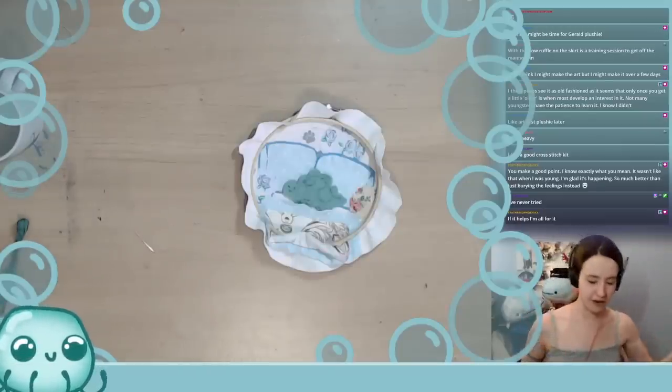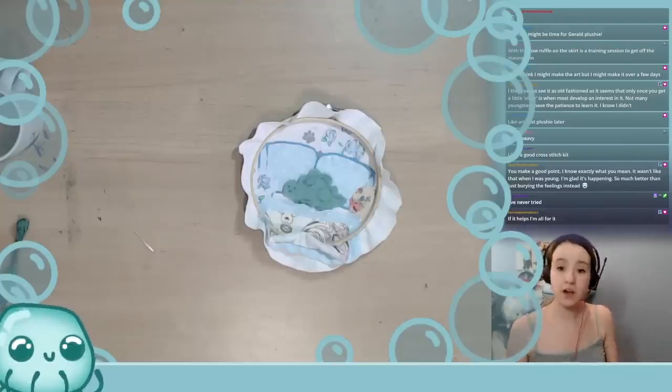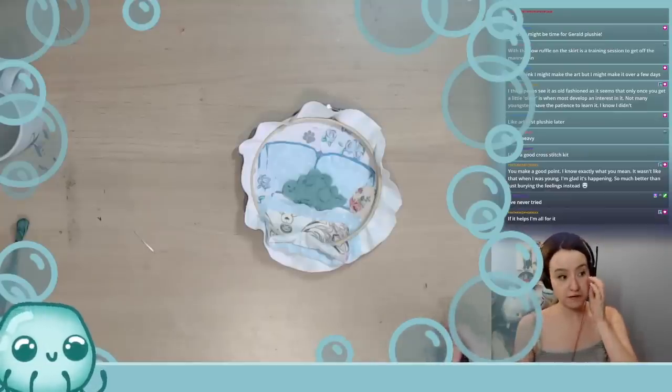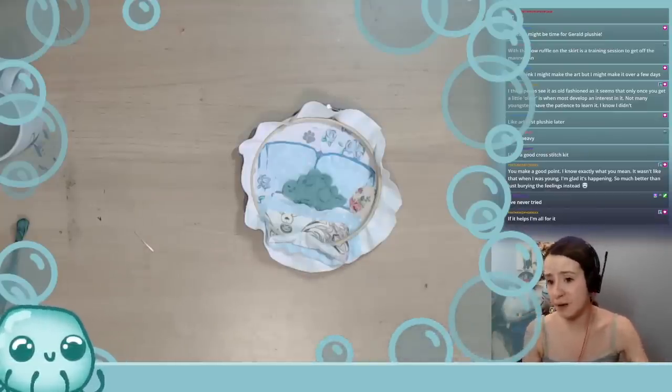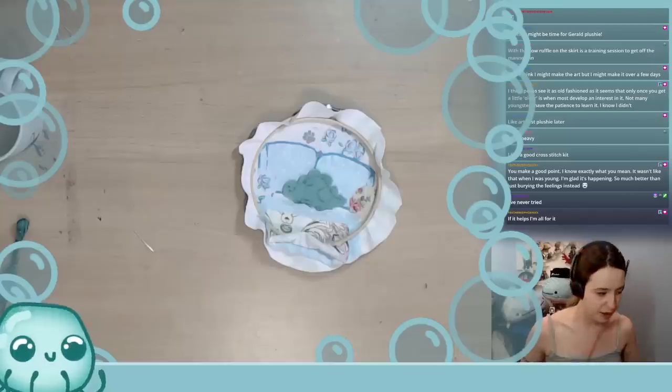If it helps, I'm all for it. Hell yeah. Same. You never tried. It depends. They're not for everyone, but again, it's not a huge investment to give it a go. So a cross-stitch kit, you can literally buy them in Poundland as well, just for a heads up. They sell them in quite a lot of places now.